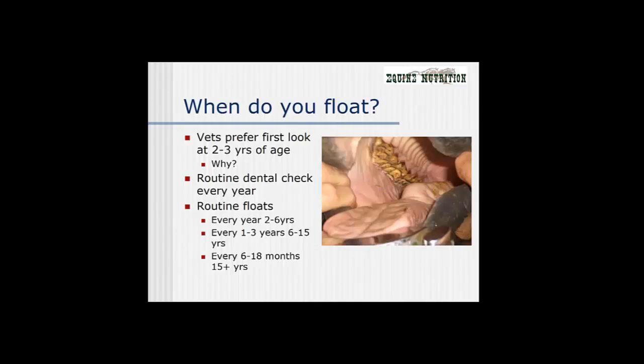So when do you float? Well, vets prefer to get their first look in your horse's mouth at 2 to 3 years of age. Well, you ask why. They're young, they should have good teeth, right? Well, the thing is, remember I told you that they have caps as they get older and they grow in those permanent teeth? Between 2 and 3 years of age, those caps start falling off at different times. And actually, some of those caps can fall off as late as 5 years old.